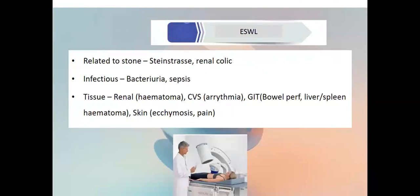The side effects of ESWL, we can divide them into 3. Those related to the stones, they can get Steinstrasse or renal colic. Those related to infection, they can get bacteriuria and sepsis.